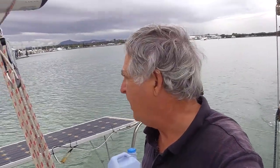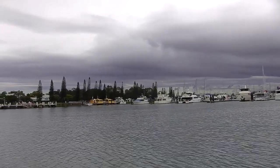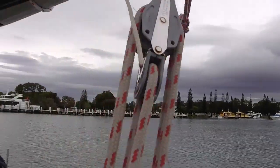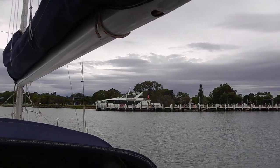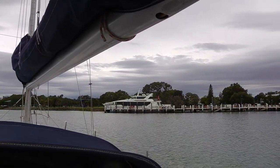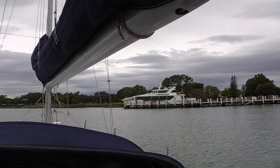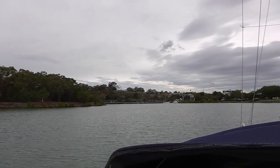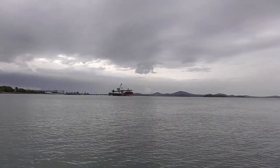Well, we're leaving the marina now, well behind. There's the marina and the pilot boats. And up in front here I've got a Heron Island boat. I don't think it goes, so I've got 2 of them I think, and this one doesn't go very often. This is where we're going out through there. Coming out into the main channel.